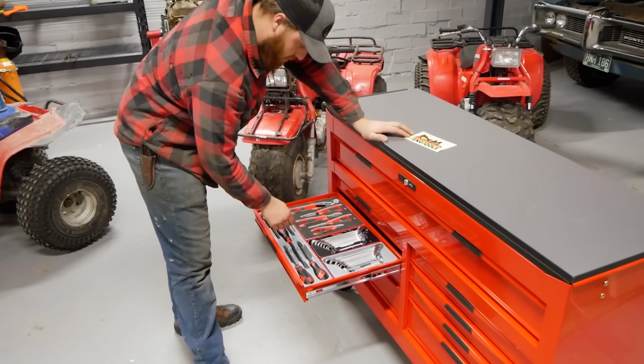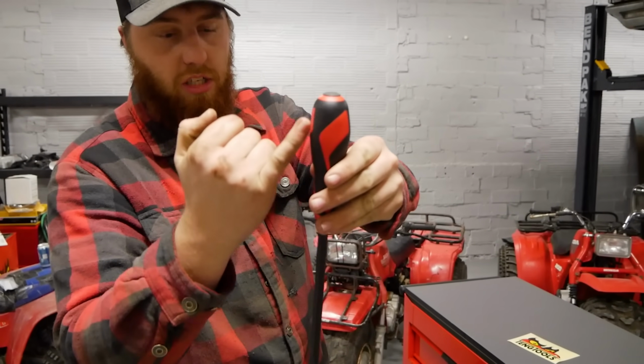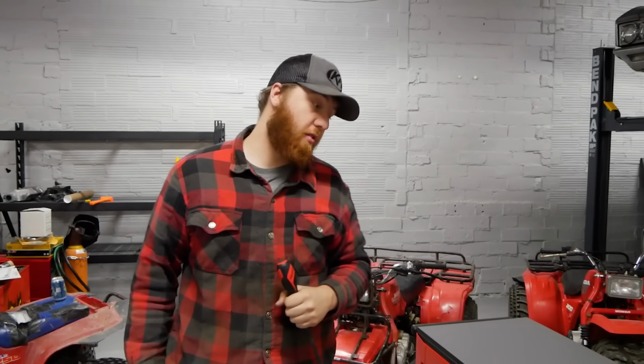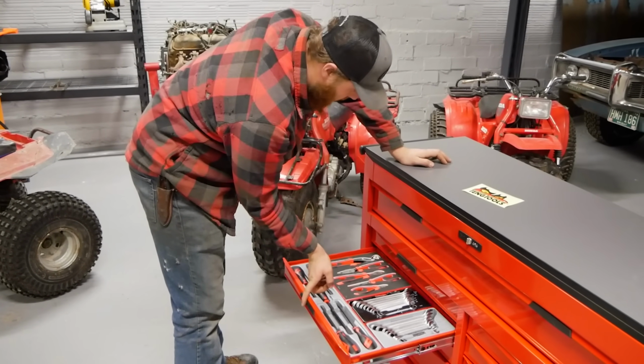Here we have some power through screwdrivers. These are pretty cool because on the back of them you can see there's a steel bulb right here. There's a solid steel rod all the way through, so you can smack these with a hammer because they're meant for it. Here we have our SAE and metric ratcheting wrenches, which are reversible. Our standard 5-piece pliers kit.